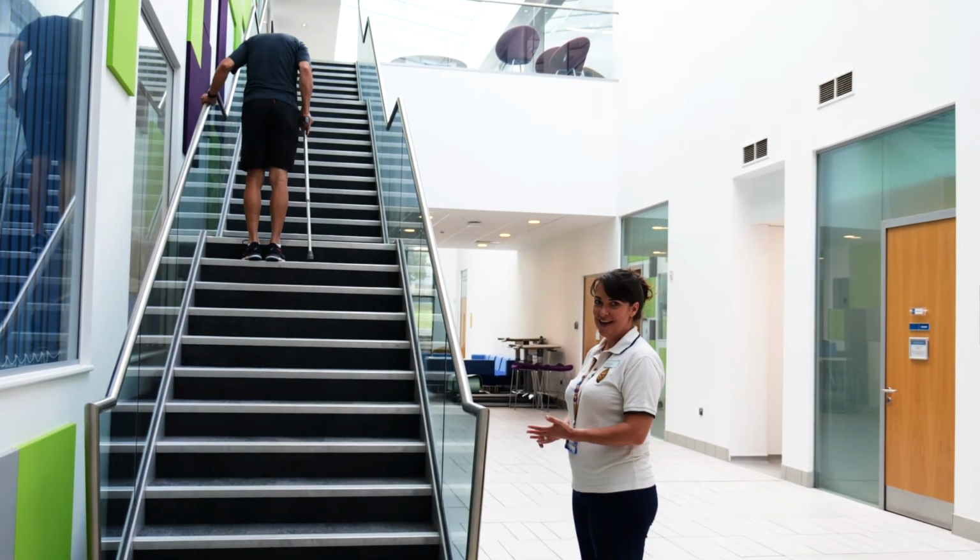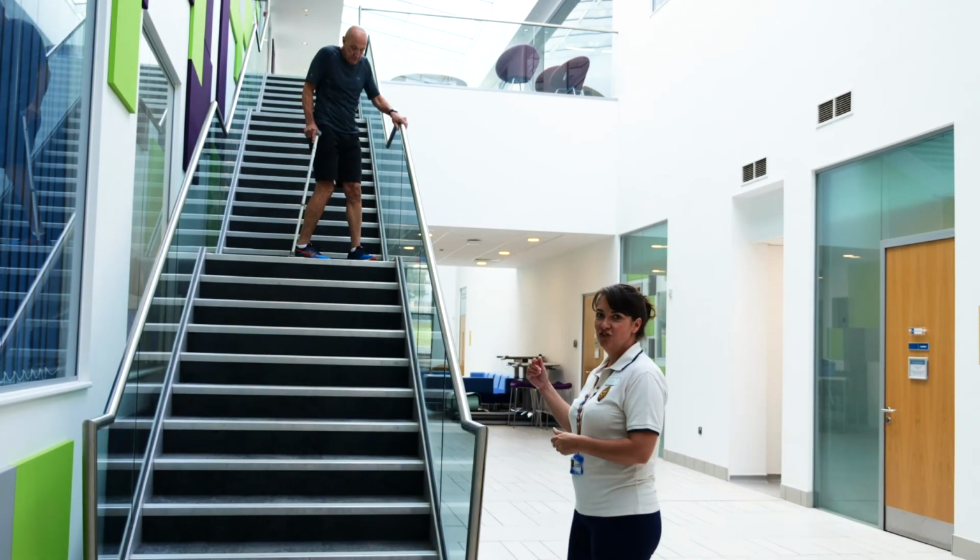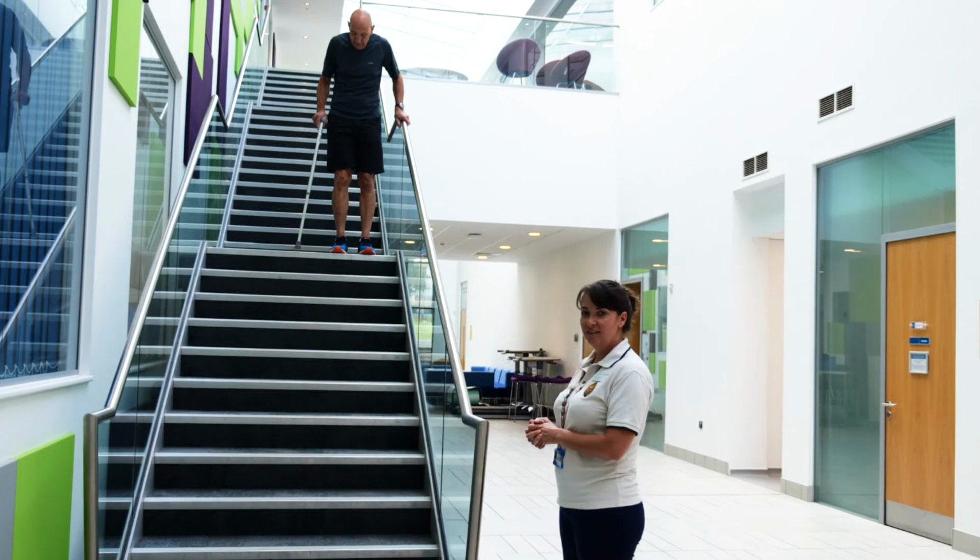So going upstairs, we always lead with the good leg. Paul's going to turn round and he's going to show us coming downstairs. So this is the opposite.